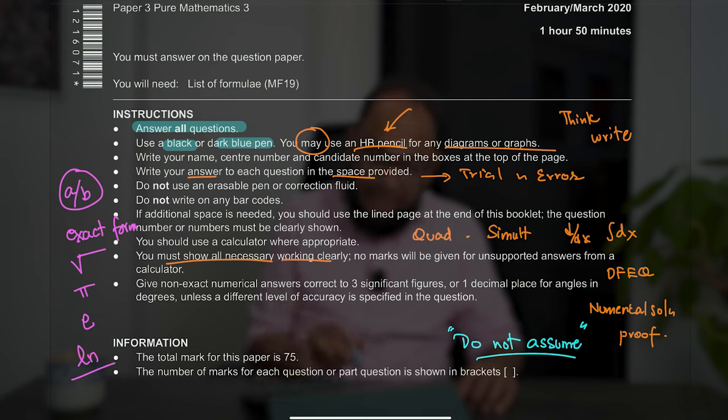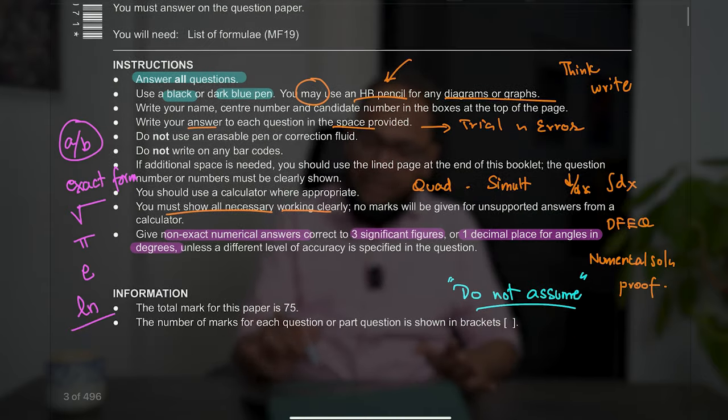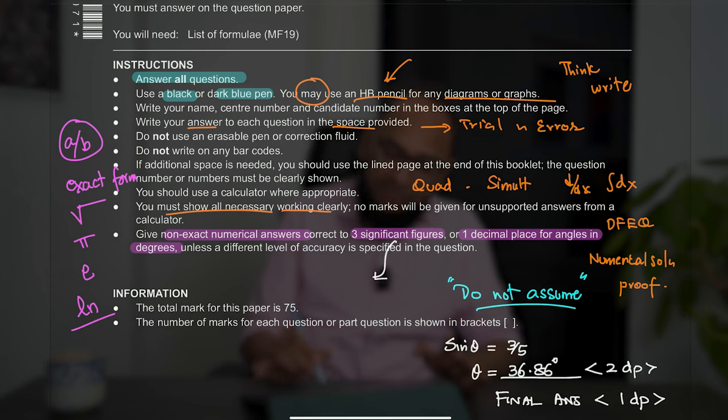Give non-exact numerical answers correct to 3 significant figures, or 1 decimal place for angles in degrees. That means if the answer for a particular angle is something like this, let's say sine theta is 3 over 5 and you are calculating the basic angle and this comes out to be 36.86 degrees, you should work in two decimal places so that the final answer is given correct to one decimal place. So always work in a level of accuracy more.